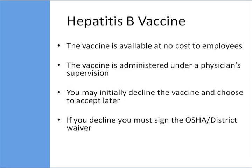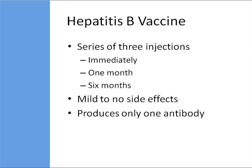You may initially decline the vaccine and choose to accept later. If you decline, you must sign the OSHA district waiver. The hepatitis B vaccine is a series of 3 injections in a deltoid muscle, immediately, at 1 month, and again at 6 months. The vaccine has mild to no side effects, and it produces only 1 antibody. If the vaccine has been declined and the employee has an exposure incident, the vaccine can be requested and will need to be given right away to be effective.